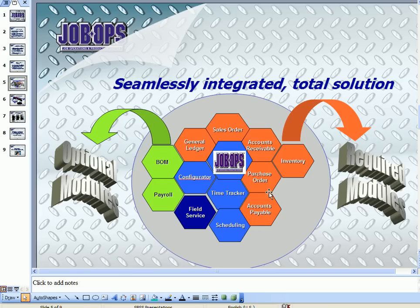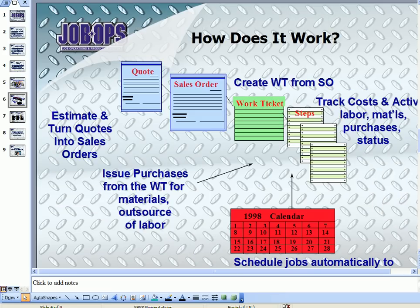All of these MAS90 modules touch JobOps in different ways. For example, you can get a direct expense or send a product out to somebody to do some work on one of your components, and that bill comes in directly as an AP invoice, and that can be linked to the job. Or JobOps can automatically generate purchase orders for components you need for the job. General ledger entries can be linked to a job, etc. So it's very, very well integrated, and anywhere that you would need it, it handles those scenarios comprehensively.